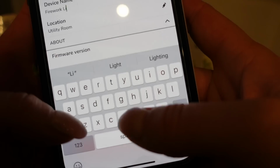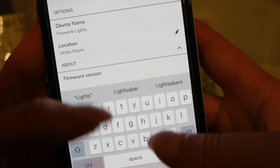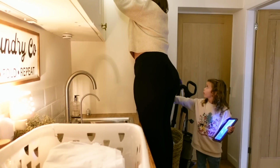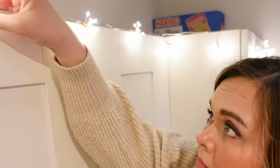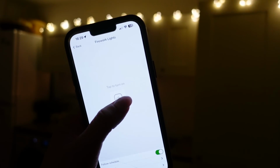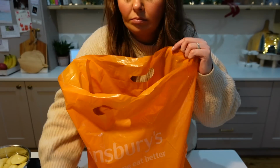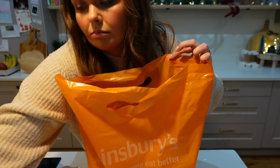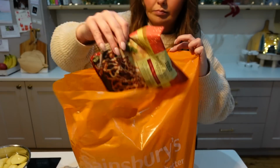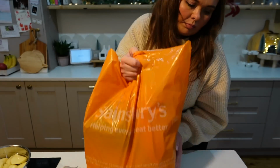Once I got home, I had a job on my list that I really wanted to do. Now, Wiser also have these smart plugs where you can attach them to different lights or devices, and then you can operate those from the app as well. I had these cute little lights that I really wanted to add into our utility room to make it feel a little bit more festive, and I could turn them on and off, which was great, and that was so easy to do. Then I remembered that we had the kids' Christmas parties, and they all have to take in a food donation, so I got those ready so I didn't forget.